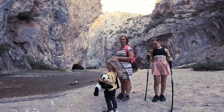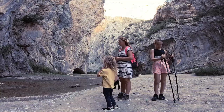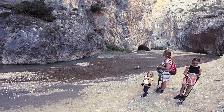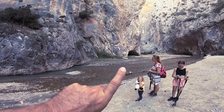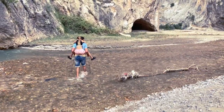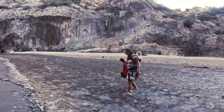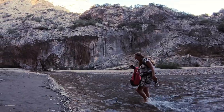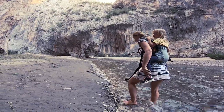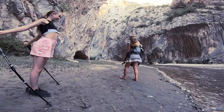Where do you want to go, Lily? Yeah. To the other side? How are you going to cross? Are we gonna get wet? No. You wanna go to that cave over there? Yeah. Nothing's stopping her. And will she survive? Yeah. Now we can make it to the cave.